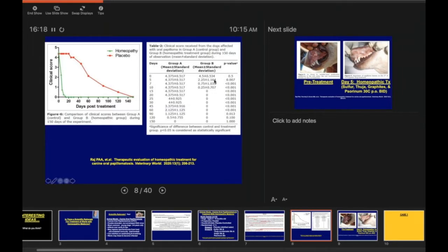So getting back to this one though, you can see that over here on the right, it's highly significant beginning at day 5 all the way down to the 60th day, and then even the 90th day. Then after that, the placebo dogs' immune systems start kicking in and they start catching up. And then here at the very end, down here, there's no difference at all because both sides have gotten better. So what do you think?